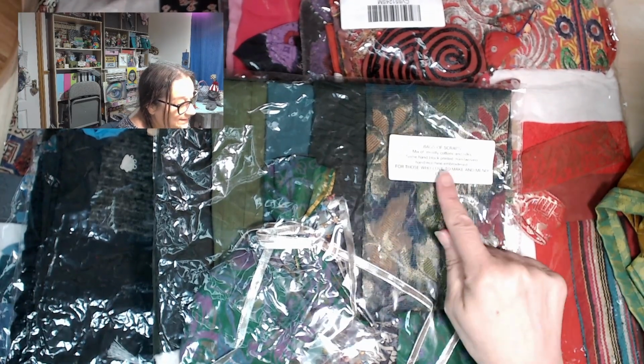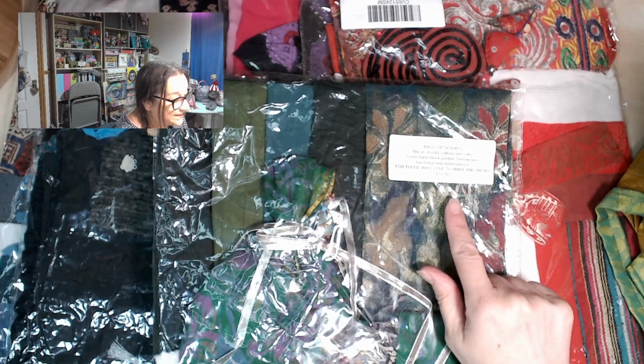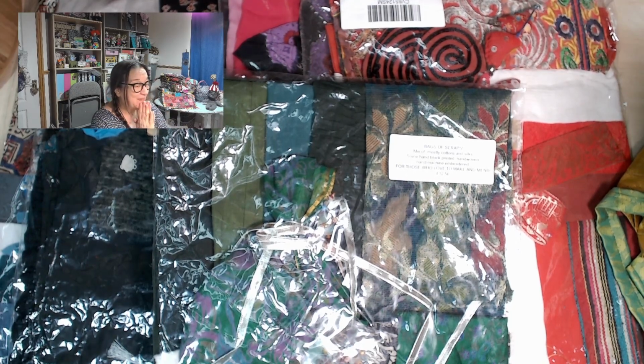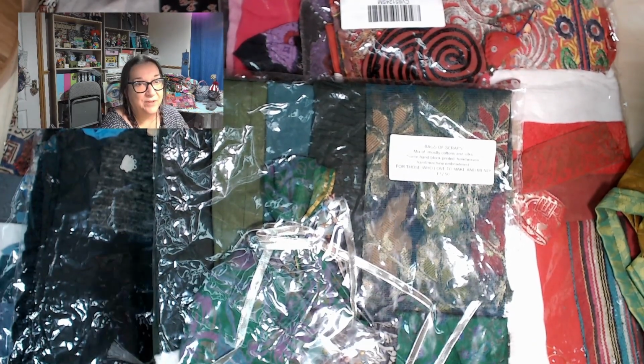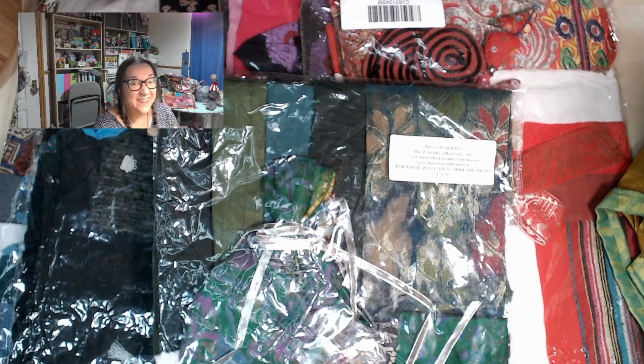So it says bags of scraps, mix of mostly cottons and silks, some hand block printed, hand woven, hand machine and embroidered, for those who love to make and mend. And Jo told me a little bit more, because I wasn't sure if they were new fabrics that were like factory rejects or something, or pre-worn clothes, or a mixture. It turns out they kind of are a mixture.